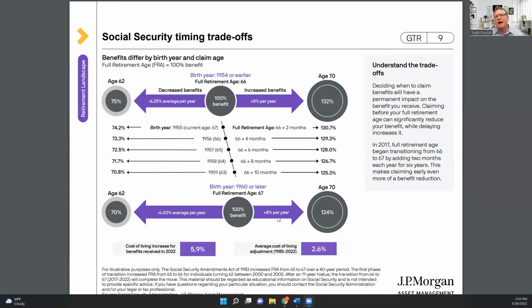One of the reasons why this part of the conversation is important is because of the increases. Last year we had a significant increase, about 6% for this year, 2022. And next year, we're already projecting a 7% increase for inflation.